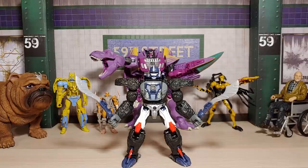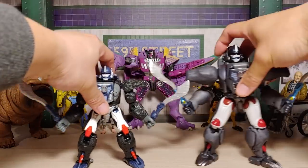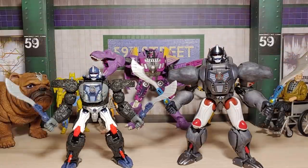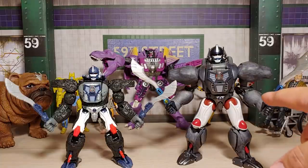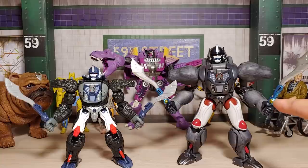But anyways, let's do a comparison. I do have Optimus Primal here from the Masterpiece line. Let's put him next to this deluxe version. Of course, they're of different scales, so the Masterpiece is a bit bigger. But this is more accurate to the animated version of Optimus Primal.